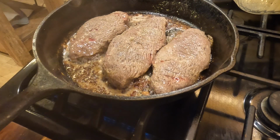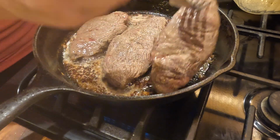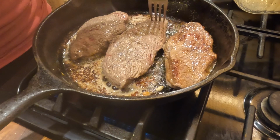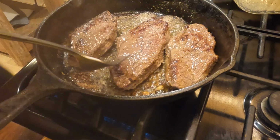They've been cooking for quite a while, maybe 4 minutes. I'm gonna flip them over. This searing right here is what we're looking for.